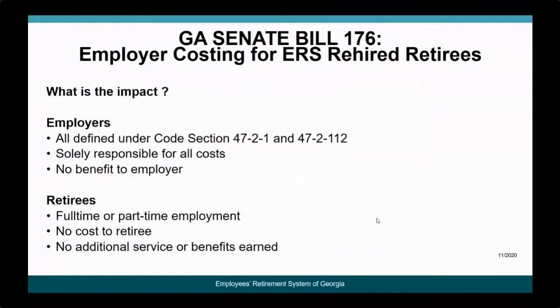Which employers are affected? All employers defined under Georgia Code Section 47-2-1 and 47-2-112 are impacted by Senate Bill 176. This includes Georgia state departments, state authorities, DFACs, health departments, etc. Basically, any employer currently reporting an ERS member is impacted by Senate Bill 176.